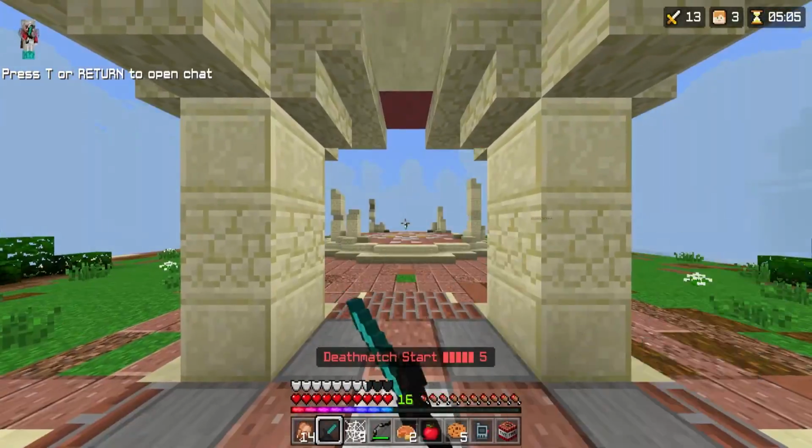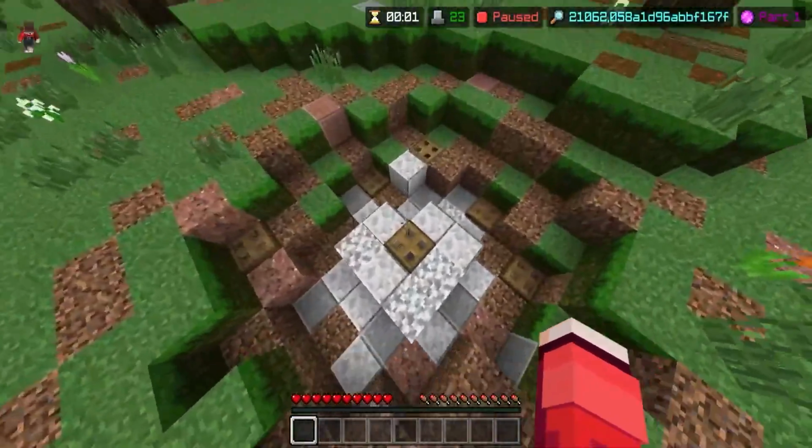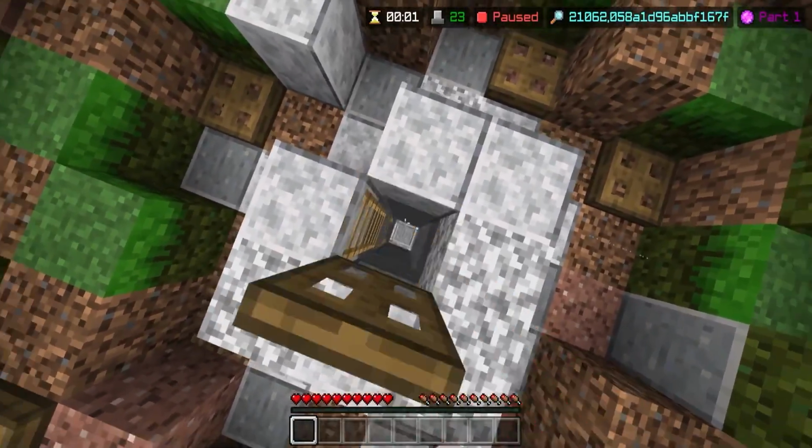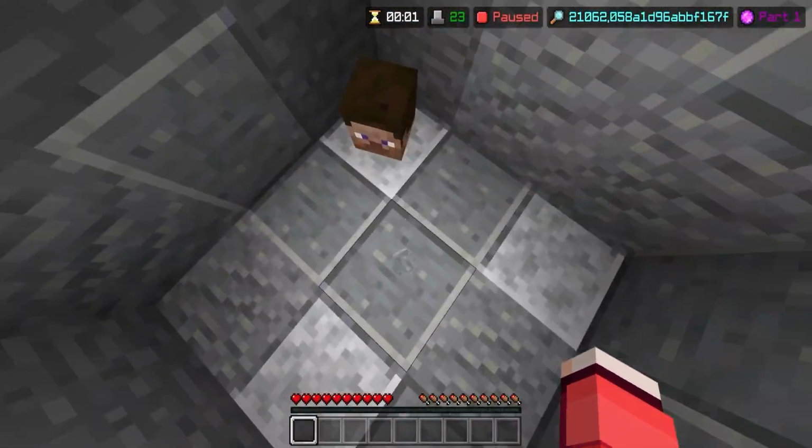I know, there's a ton of secrets on this map. Anyways, by going into spectator mode or replay mode and going outside the border, we can find another secret bunker, and by opening the trapdoor, we find a Steve head.